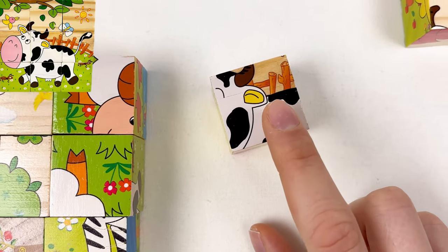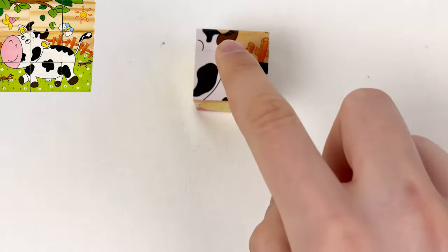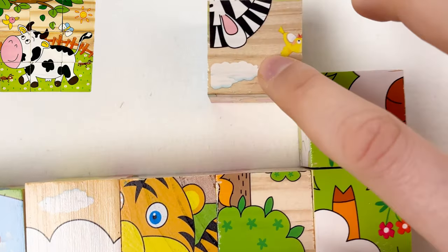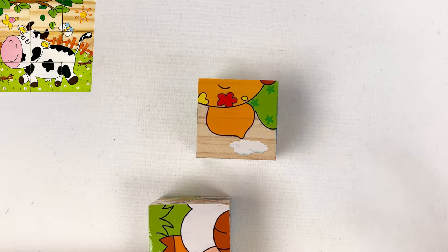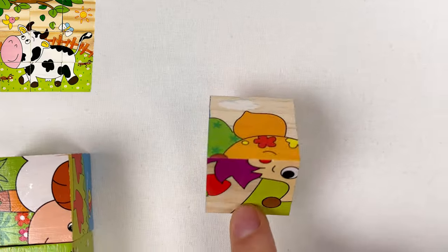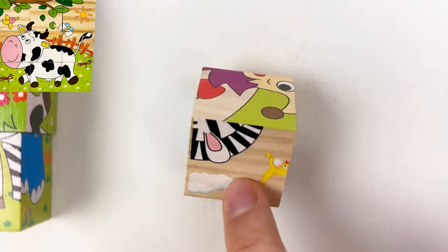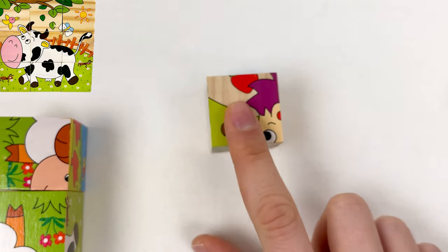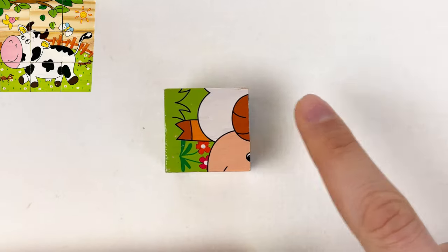So once we found the first puzzle, we're gonna place this puzzle here, right? So it would be our first one. So then let's take another one and rotate and see if there is the cow, right? So let's look for the cow. Can you see the cow? If you see the cow, then let me know. This cube doesn't have any cow parts. So let's take another one and rotate.